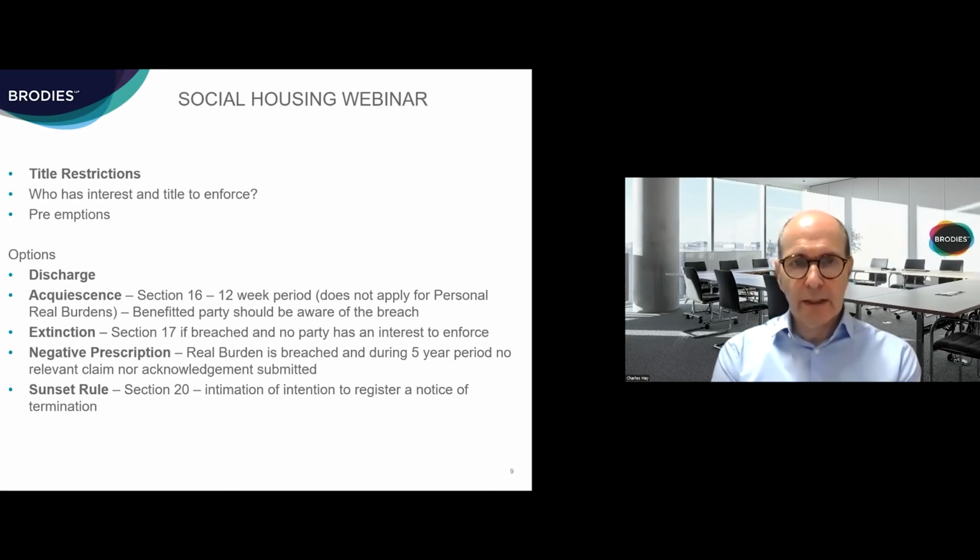Section 16 provides extinction by acquiescence. Now, for this to operate, the real burden must be breached in such a way that material expenditure is incurred, such as going ahead with a development on a site where there is a no-build title restriction, and any benefit arising from such expenditure would be substantially lost were the burden to be enforced, and the benefited proprietors consent to such breach, so do not object to the housing development going on, or at least ought to be aware of the fact that this is ongoing and have not objected within a period of at most 12 weeks.